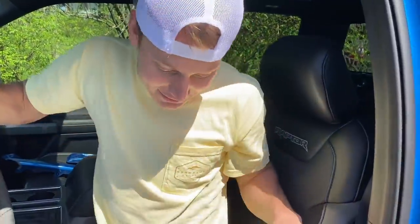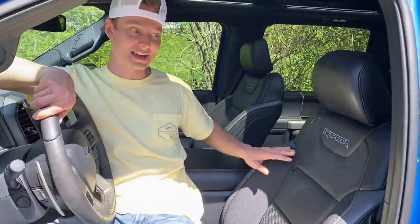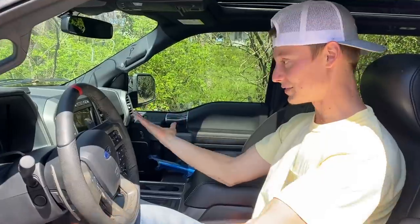Look at the back of the seat right there. I love that. That looks good. These seats actually look super sick. They look like racing seats. Exactly. They feel bolstered, or whatever. Is that the word? Yeah, bolstered seats. Lumbar support, all that stuff. That is super sick. So far this just feels amazing. I'm ready to rip this thing.